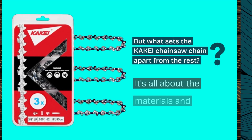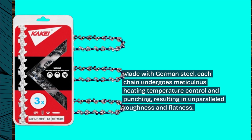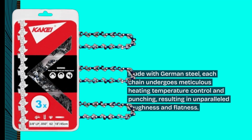But what sets the KAKEI chainsaw chain apart from the rest? It's all about the materials and craftsmanship. Made with German steel, each chain undergoes meticulous heating, temperature control and punching, resulting in unparalleled toughness and flatness.